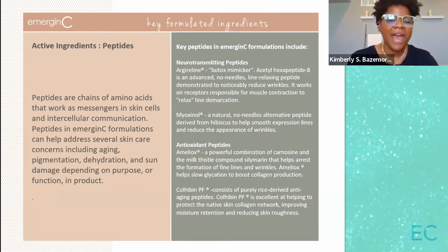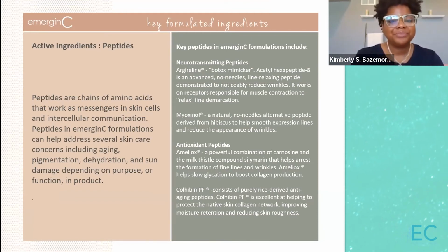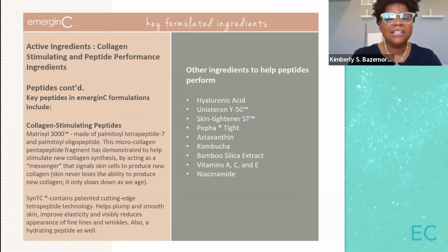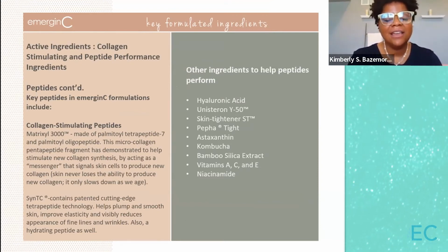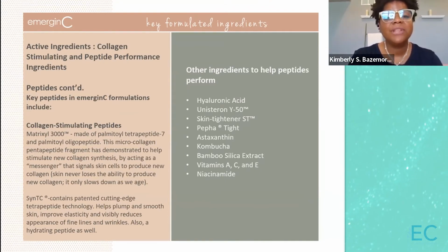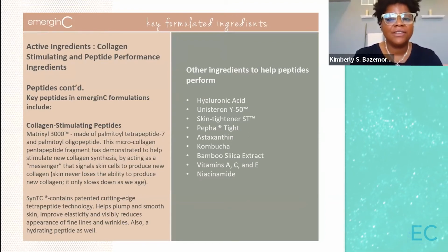It's really great that we have those in formulation as well, with the other antioxidants that we have in our products. We also have collagen stimulating peptides, and those include Matrixyl 3000 and CTC. So all of those, like in our anti-aging serums, you see these different types of peptides that work on different things as far as an aging concern of the skin.